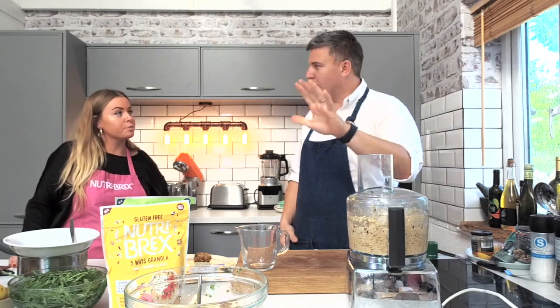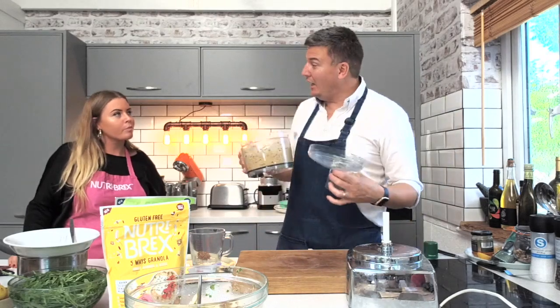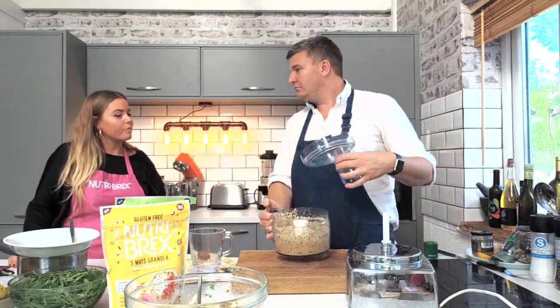So there's no sugar added at all? No sugar at all, it's just all natural products, which I really like because I know what's gone in it now. There's nothing hidden.